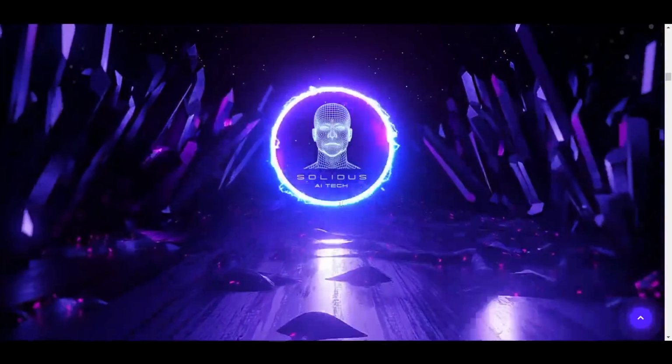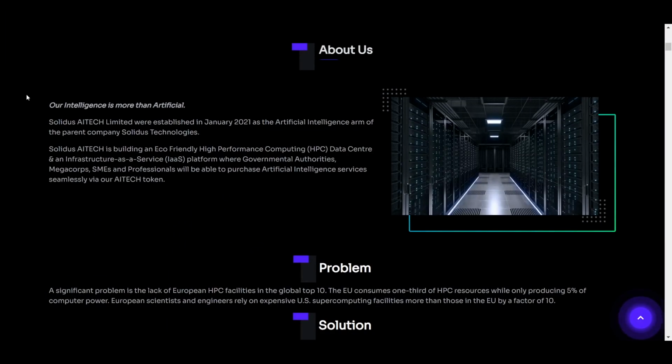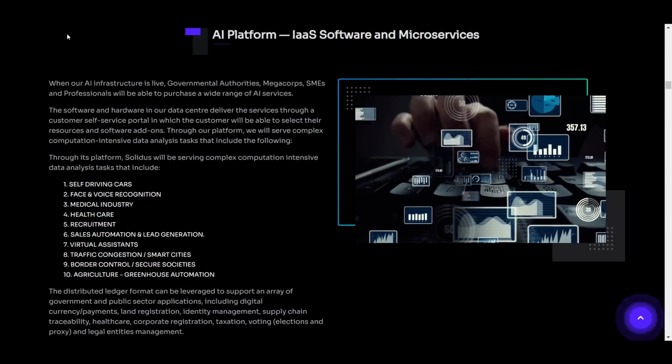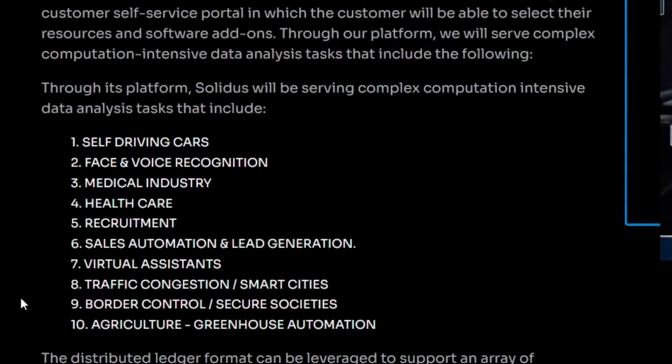Today, I want to talk about Solidus AI Tech, a project combining blockchain and artificial intelligence technologies to offer AI and infrastructure as a service to a wide variety of consumers, including governments, major corporations, SMEs, and other professionals. AI services are already in high demand and have the potential to revolutionize some of the biggest industries in the world, including healthcare, transportation, agriculture, government services, and many others.